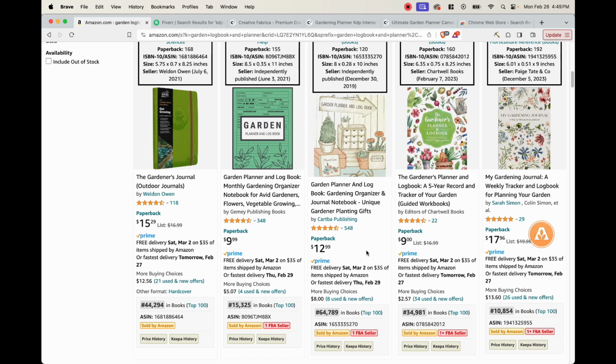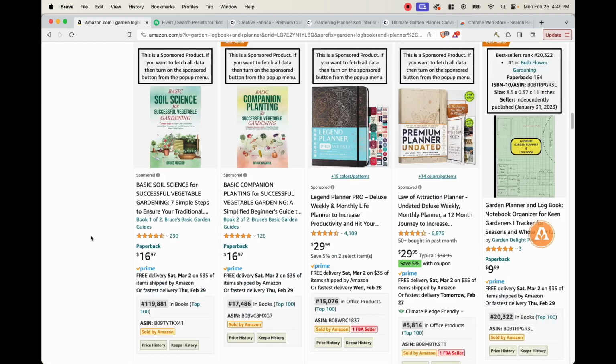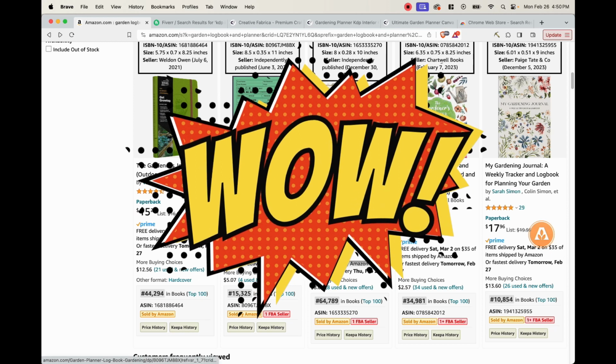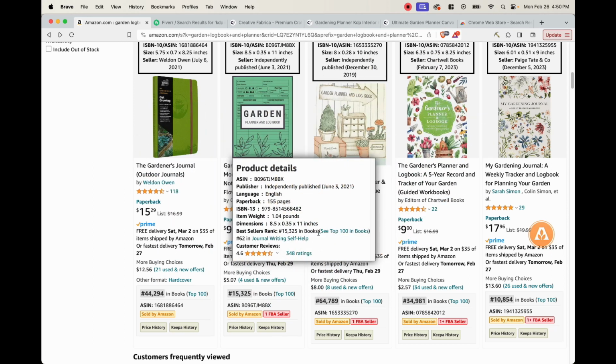Some of these books are $9.99. This book is $12.99. I mean, these aren't cheap books. So the royalties on these books are going to exceed $4. So if we take this book that we've been focusing on and take it to a calculator to estimate the amount of sales that it would be making right now.